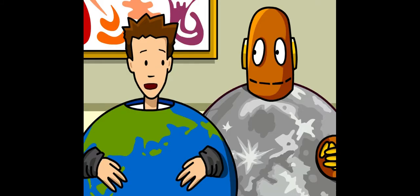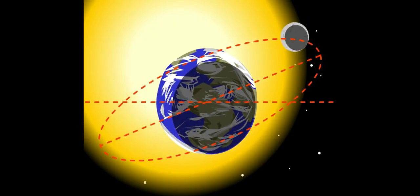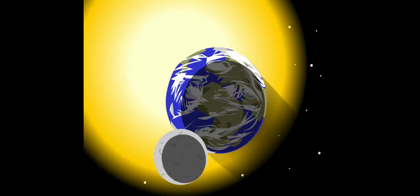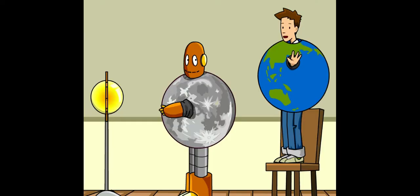Okay, let's see how it really looks. The moon's orbit around the Earth is tilted about 5 degrees from our orbit around the sun. So, in most cases, any shadows cast by the Earth and moon completely miss each other. Now that we've cleared that up, let's see the phases in action.